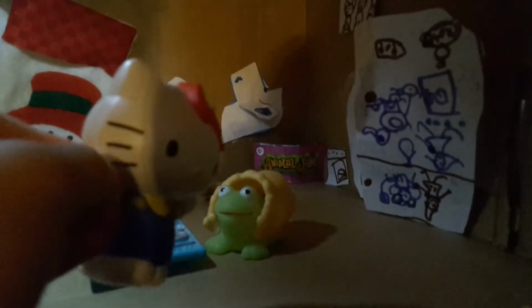This is my fridge. It has a lot of stuff. There's my picture frame, my other picture frame up there. That's my Animal Jam book over there. My oven over there. That's my toilet, my funny looking toilet.